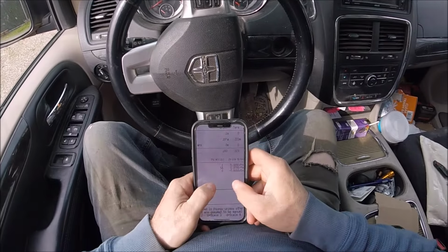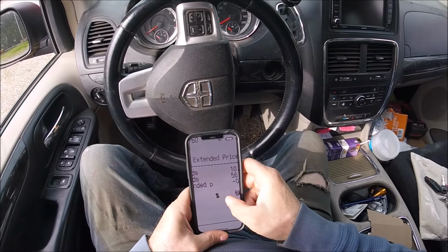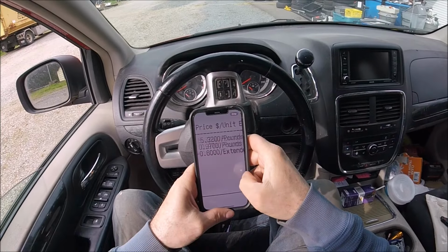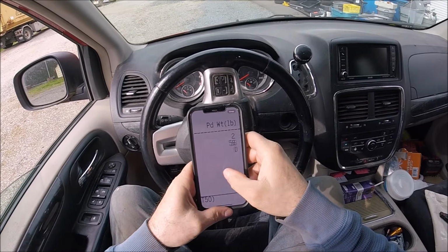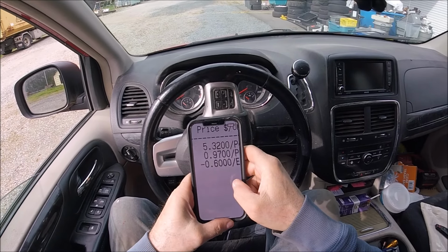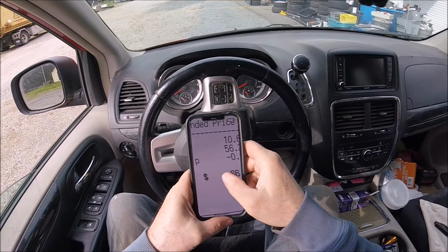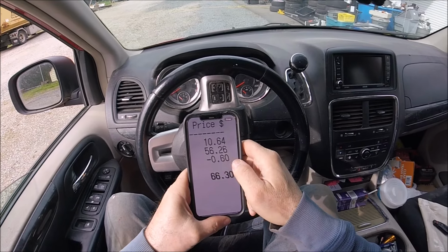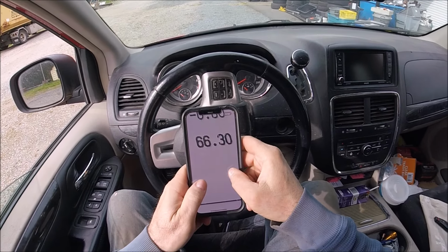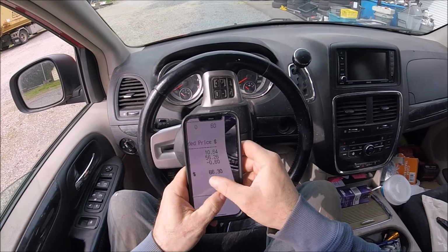I sold aluminum first, and 2 pounds of copper at $5.32 a pound. That was $10.64 for that little copper pipe. I had 58 pounds of extruded, 97 cents a pound for extruded. I just left it the way it was, didn't take the screws out or anything. 56.26, 60 pounds total, 60 cents surcharge, 66.30 for the aluminum and a copper pipe.